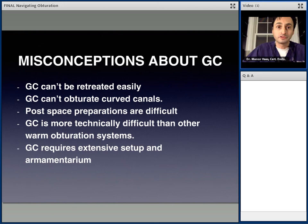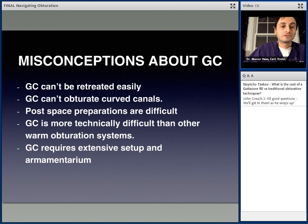So it brings me to one of my last points, which is misconceptions about GuttaCore. So we're almost done here. I'm not going to keep you for too much longer, and then we'll get to the Q&A. So the first point is GuttaCore can't be retreated easily. Couldn't be further from the truth.